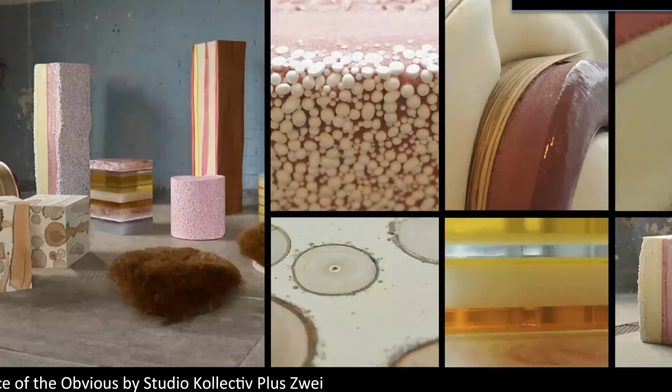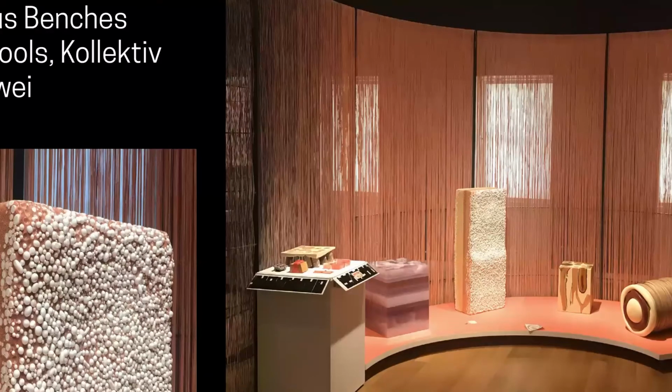Or this amazing furniture by Studio Collective, which is all designed to look like big pieces of cake or cookies or candy. And the materials, through their tactility and through their color, remind us of food, and everybody wants to eat this furniture. It's really just so exquisite. And we had samples of the materials that visitors could touch to really bring in that sensory experience.